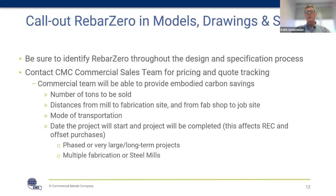Very large projects or projects that are expected to extend over a long period of time should be discussed again with our commercial team. CMC typically coordinates multiple fabrication facilities and multiple steel mills to deliver a complete project. So again, matching these RECs and offsets with the actual production and the actual locations are important throughout the process.